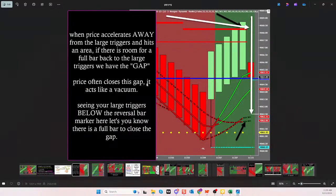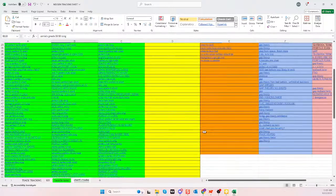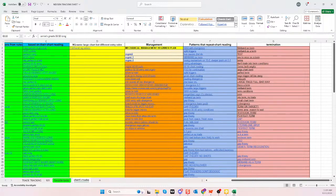But if it was just a mid-band, the same thing. So let me give you this picture too. And it acts like a vacuum. It sucks price right back to it. So I think that's all the pictures for those. And then if you want to study it a little more, because I'm an overachiever, here in the spreadsheet, you're going to find probably 25 to 30 pictures of the gap theory. Some of them presented by users, some of them just me from my own study.